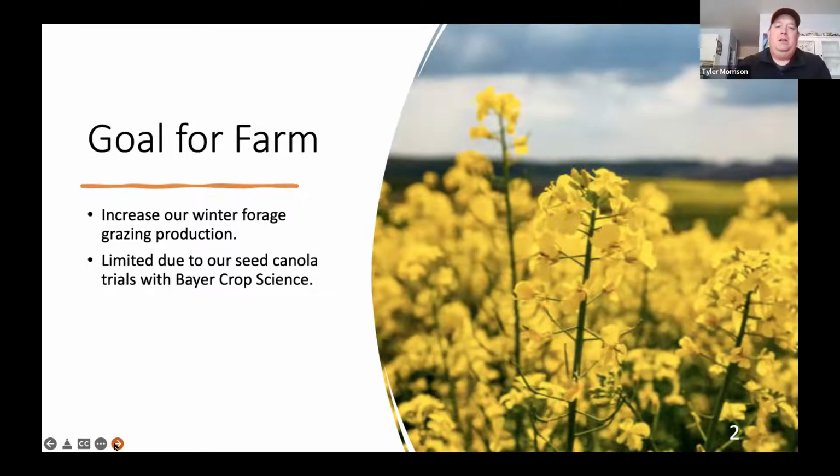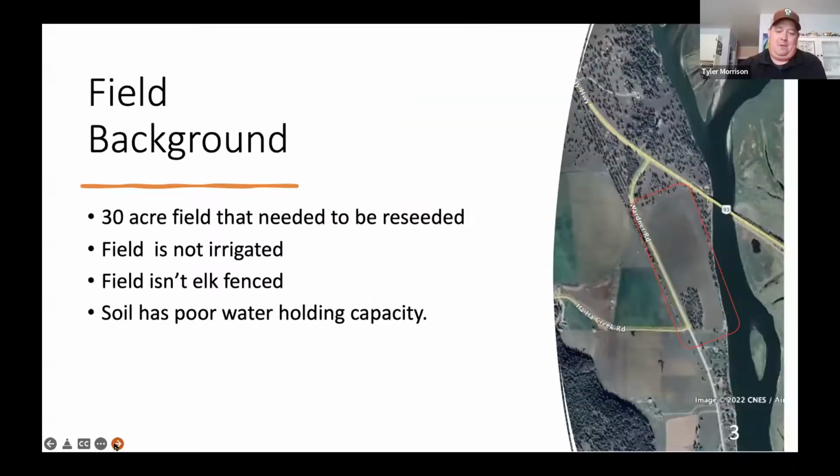Our one limitation is we do have Bayer Crop Science, and we allow them to do seed trials on some of our land in that area. And so we're limited to not growing brassicas, as one of our brain ideas that we can come up with for the winter months. So, yeah.